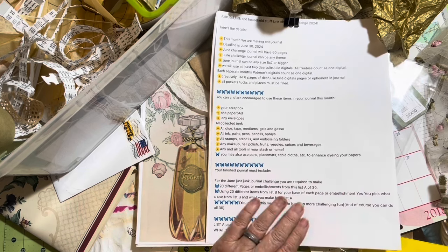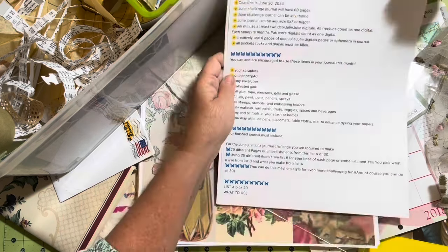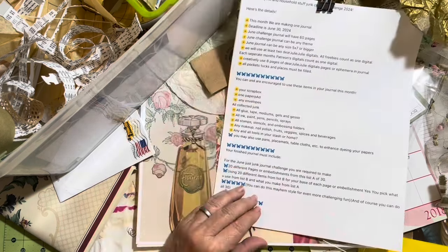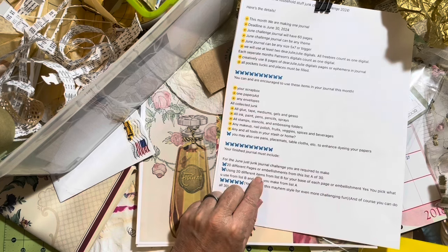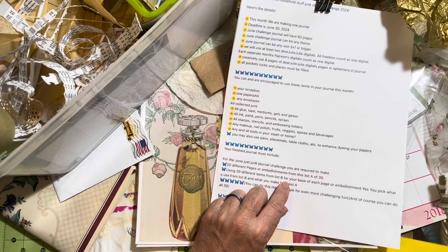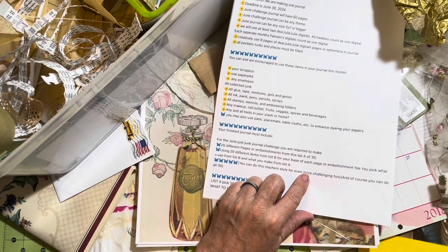Okay, so your finished journal must include, so this is where the challenge part comes in. For the June Just Junk Journal Challenge, you are required to make 20 different pages or embellishments from this list A of 30, using 20 different items from list B for your base of each page or embellishment.